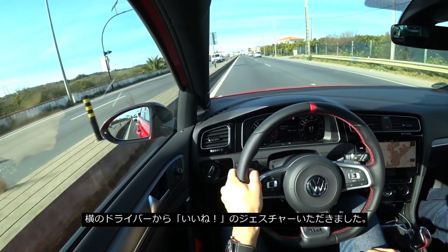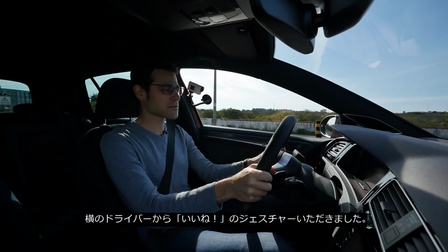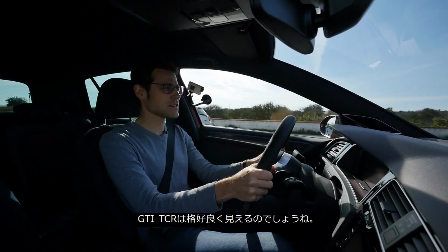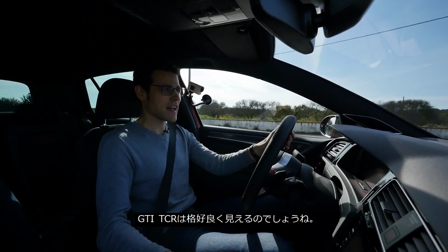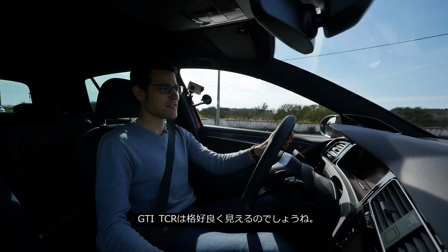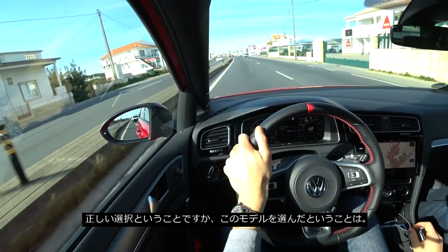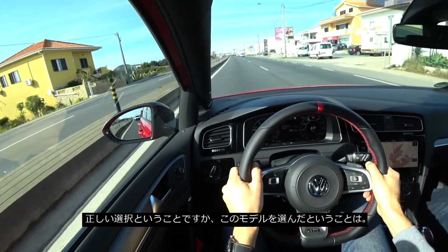Hey, we're also receiving thumbs up here from other cars next to us. So obviously this Golf's TCR or GTI TCR also is able to receive some thumbs up from passing cars. That's always a good hint, probably, that you've maybe also got the right pick with the vehicle.